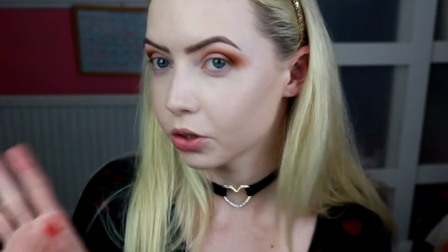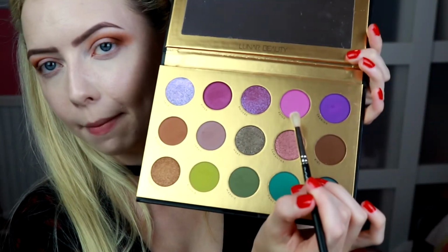Okay, so before we do any sort of shimmers on the lid or anything like that, I do want to add my little pop of pink. We're going to go into the shade Paige, which is the lighter of the matte purples. How many mattes are there in this? It's 1, 2, 3, 4, 5, 6, 7, 8. That's a good mix. I do like that.